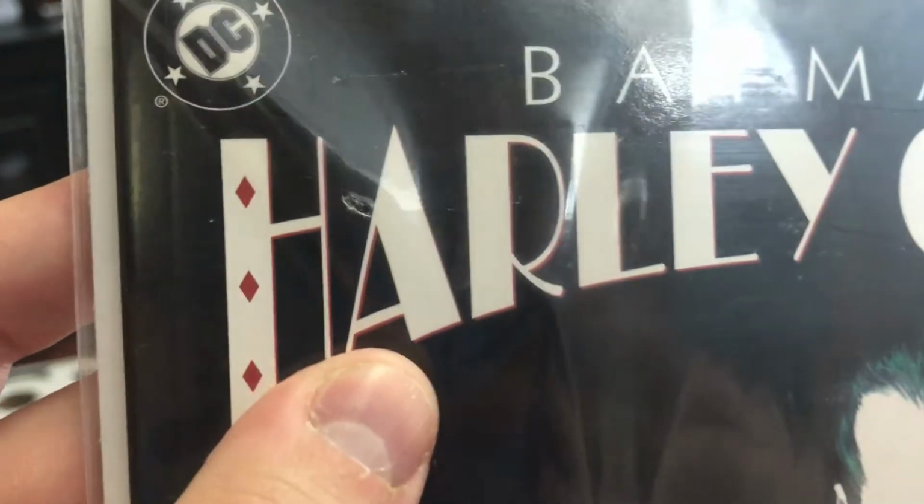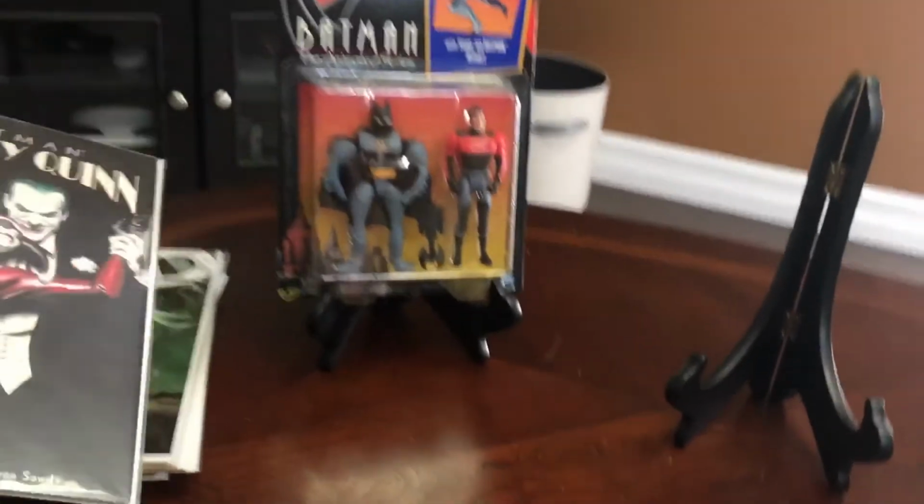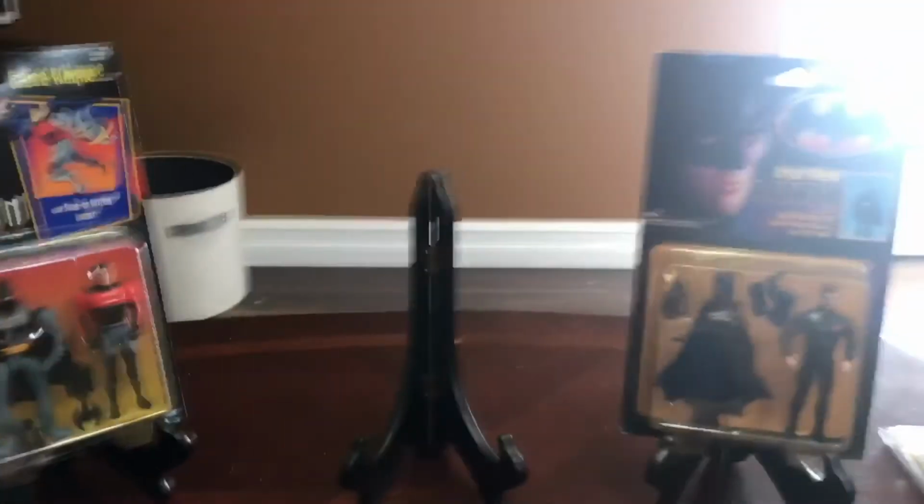That too, I saw it looking back there. That's on the bag. Luckily, that's not on the book. That little thing there. A great looking copy though. Just like I said, I prefer first print.